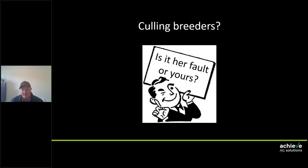Often it'll be the lighter condition score ewe that gets kicked out, when the reality is she might have been the one that reared you twins and cut you a decent fleece, while you've got other ewes in there that look big and fat and shiny and great as they run at you down the drafting race. And we keep the big, fat, shiny ones. The reality is they haven't done a hell of a lot for you. So actually being able to understand some of that variation in performance can be important, so that we're making informed decisions if we're kicking anything out of the flock.